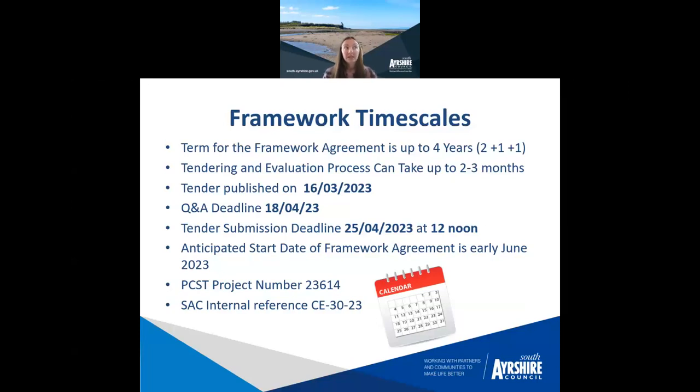The tendering and evaluation process: once you have submitted your tenders, this goes over to us and we have to then follow the evaluation process. Because this is a multi-lot framework, this can take some time, so please don't fret if you don't hear from us after you have submitted, because this can take a good 2 to 3 months depending on the number of providers who have supplied a response. The tender was published on the 16th of March. The question and answering deadline, this is through the Public Contracts Scotland tender, is the 18th of April.